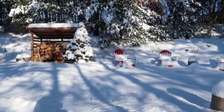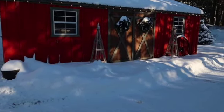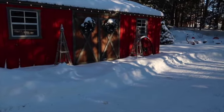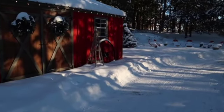And we can't forget about lighting. We're going to be adding some lighting for nighttime visual impact. A soft glow in the evening is always very welcome, especially when you're sitting by the fire. So never forget the lighting features in a garden.